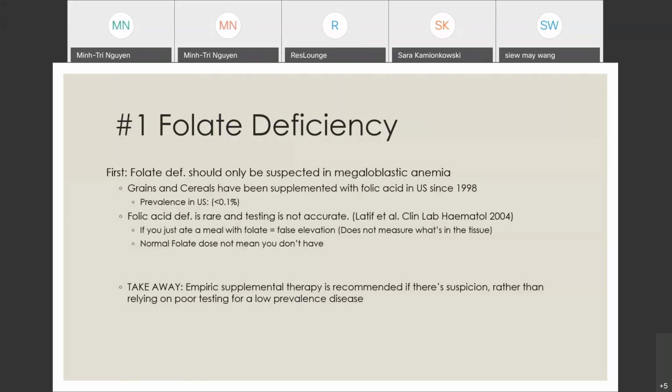The test itself is also very inaccurate. What you have is a test that pretty much calculates the amount of folate in blood itself. This could also be elevated if a patient just eats a bowl of cereal just before they get tested. We give patients cereal here in the cafeteria and in their inpatient hospital stay all the time.